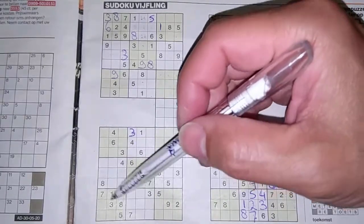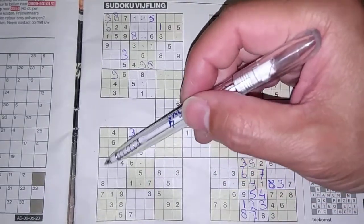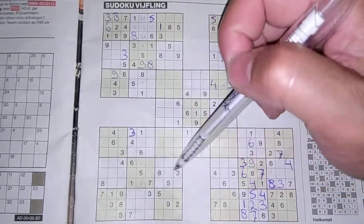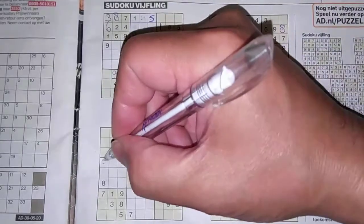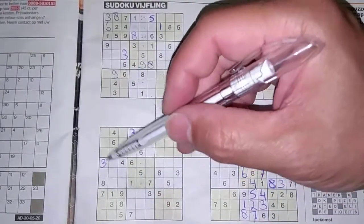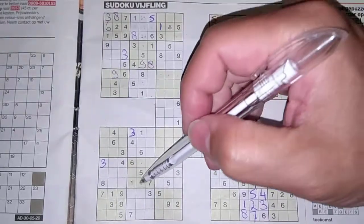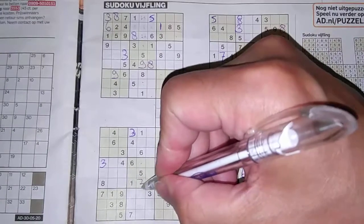3 in the third column. 3 in the second column. So in the first column, the only two places for the 3 should be here or there. But I see here 3. No 3 there. 3 should be here. 3 in this row, 3 in the middle row, so in the row below, the only place for the 3 should be here.